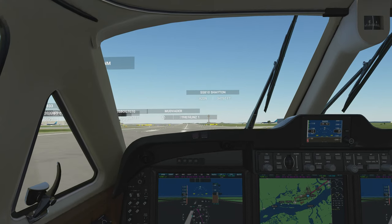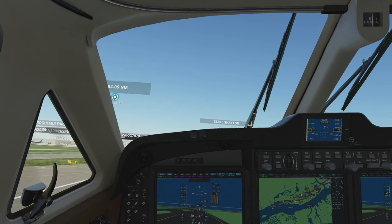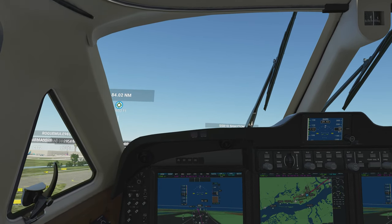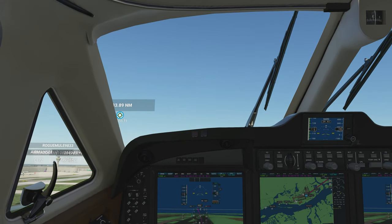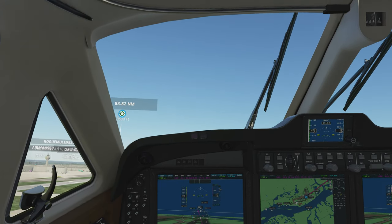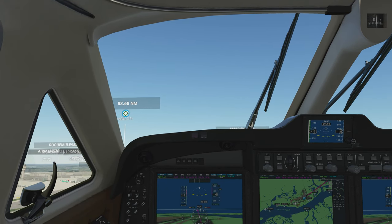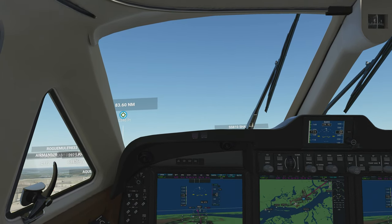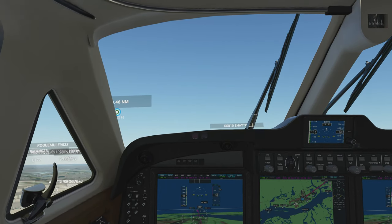Lift off now. Not perfectly smooth, but that's fine. No damage to anything. Alright, landing gear up. KH421 continue for east departure. I will contact you next when you leave my airspace. Flaps up.